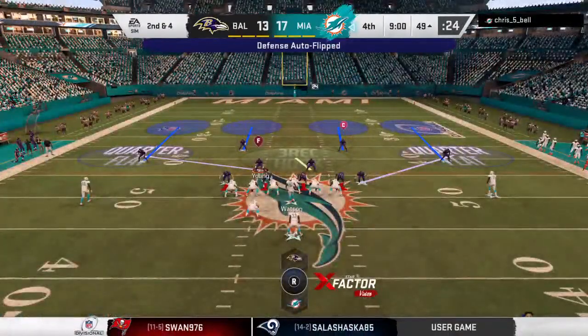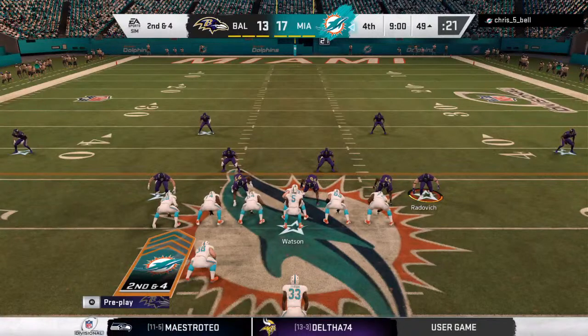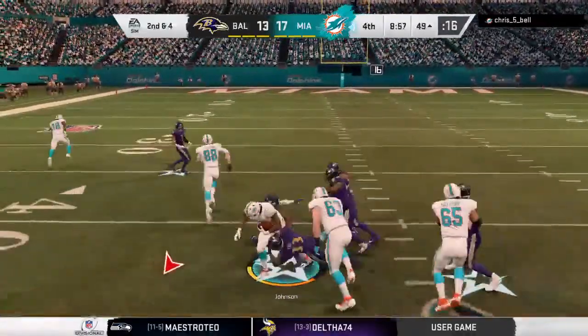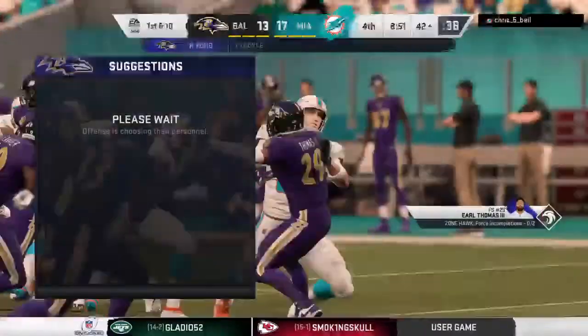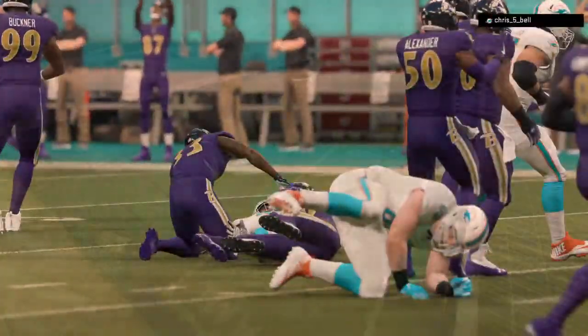6 yards was the pickup on the last completion, so here's 2nd and 4. Johnson. And this time he's able to take it down to the 42. 7 yards there and a first down. I'm guessing you'd say this is kind of the key here. Grind out some yardage, work on that.